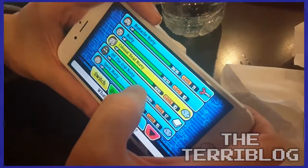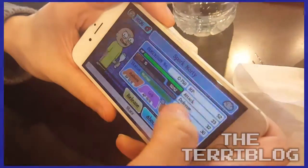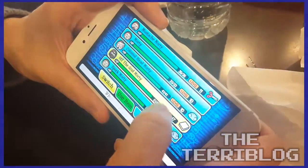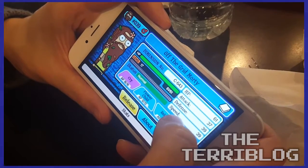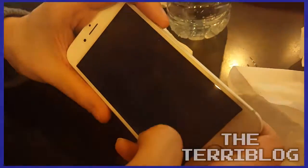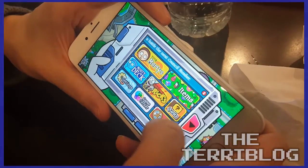We also have these two, which are relatively new to my party. These are evolved Mortys. Spork Morty was originally Spoon Morty, and then Fork Morty, and then Spork. Off the Grid Morty started off as Hip Morty, and then he moved to Hippie Morty. Now he's Off the Grid Morty. What did he start as? I can't remember. But yeah, I've got some evolved Mortys.